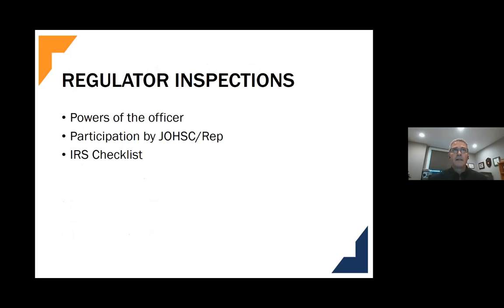So that's a little bit on how to look at yourself and say, what are we doing right? Where do we need to improve? So I wanted to touch on the second part of the feedback that came back, around what happens with the regulator. The Department of Labor and Advanced Education has an occupational health and safety division. Within the division, they have enforcement officers that work in the field that are essentially the police for the Occupational Health and Safety Act and the associated regulations.